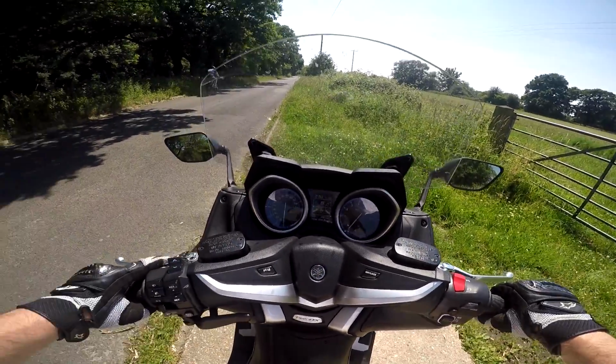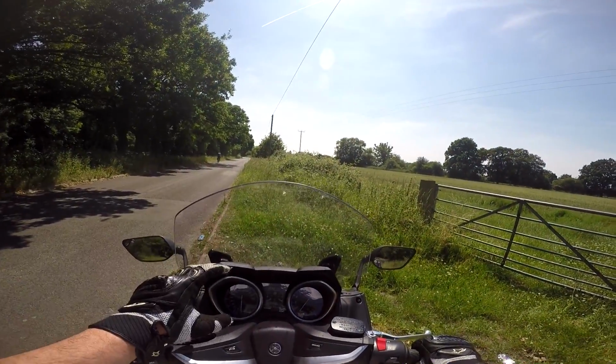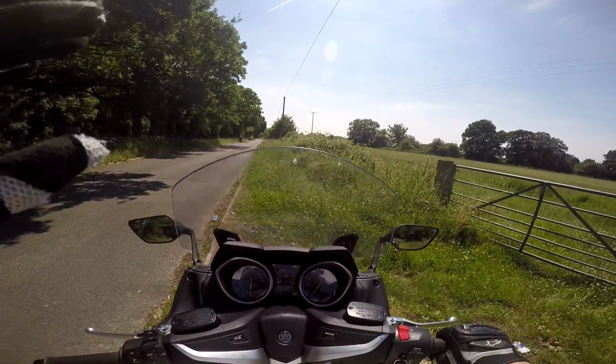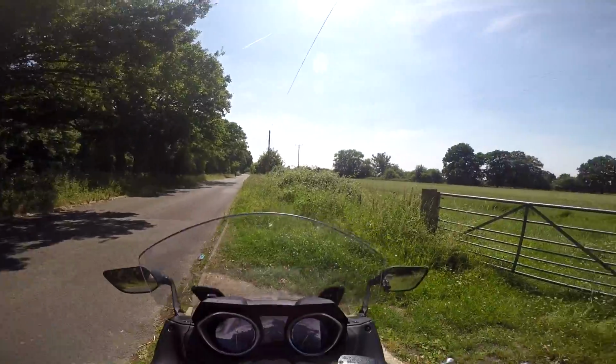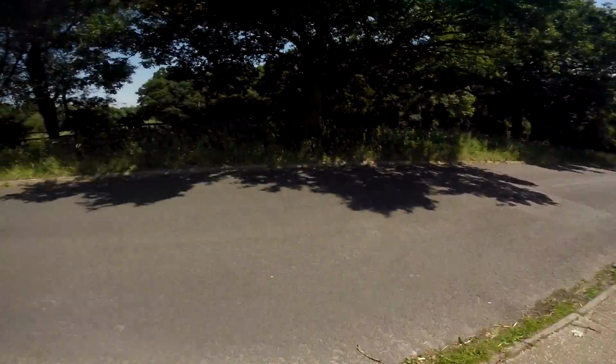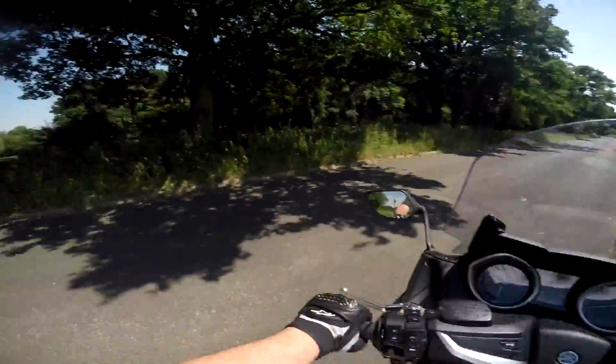Cool. We'll get the screen on, and I'll show you guys the difference of what it's like to have the screen in the lowest position and to elevate it all the way up. It makes such a difference. It's honestly like going from a supermoto to being in a car. It's just a complete world of a difference. So, off we go.